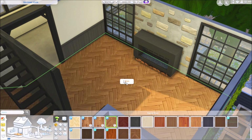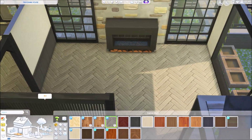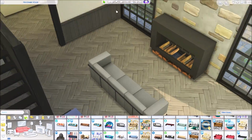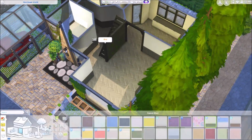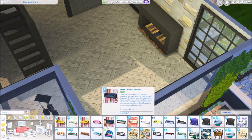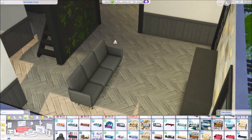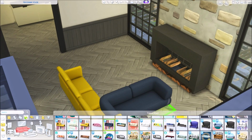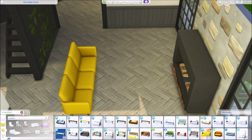And also this flooring here that I decided to use for most of the house, I haven't really used it before, but it's a base game flooring that Peacemaker did a recolor set of, which was super nice, just saying. And I just thought gray herringbone, I don't know, it just spoke to me here. So yeah, I really liked how it looked in here. It was just really fun.